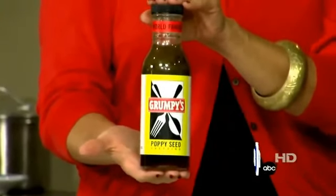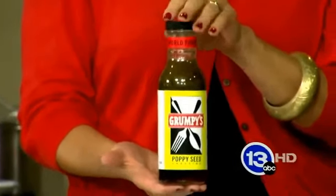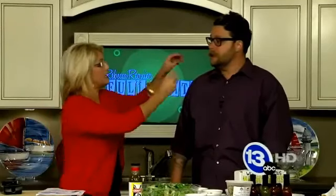It's the key ingredient in our number one selling item, the garbage salad. And your restaurant is Grumpy's, and tell us where that is. Yeah, Grumpy's is in the Warehouse District in between the Erie Street Market and the ballpark on Huron and Lafayette. I was going to say, that is spectacular. Thank you very much. Handlebar mustache, always welcome.